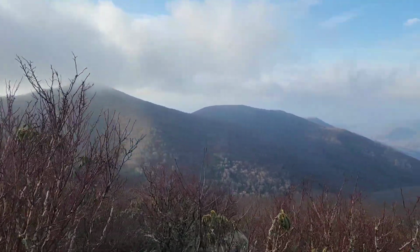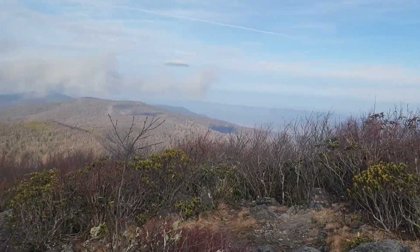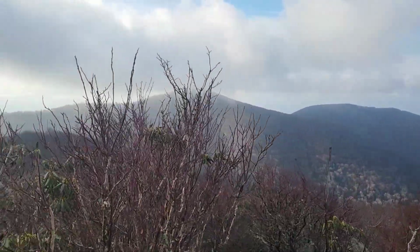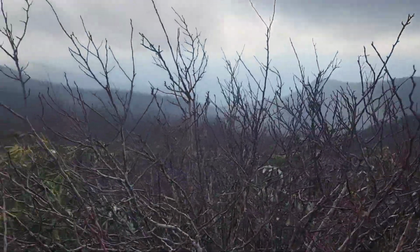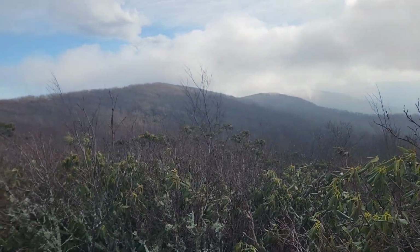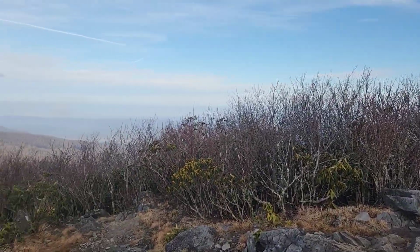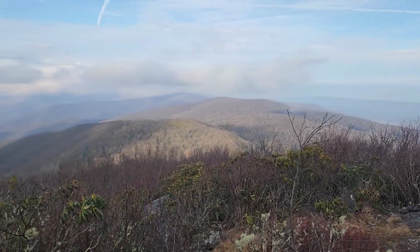Alright, mile 185.1 again, in the second spot. This is the top of Rocky Top. We got a fantastic view. Sorry about the wind. We got about 30 mile an hour wind gusts. 48 degrees up here.